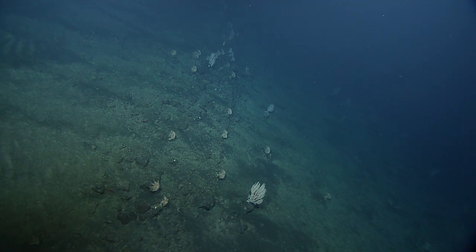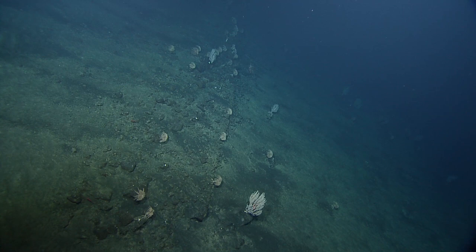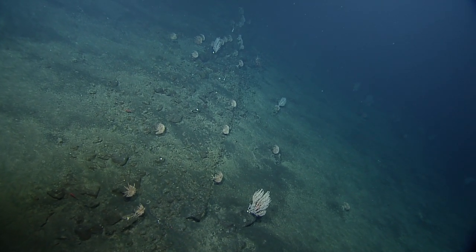It looks like they're standing in line waiting for something, like they're forming a queue. Yeah. They are. They're waiting to be fed. Exactly.